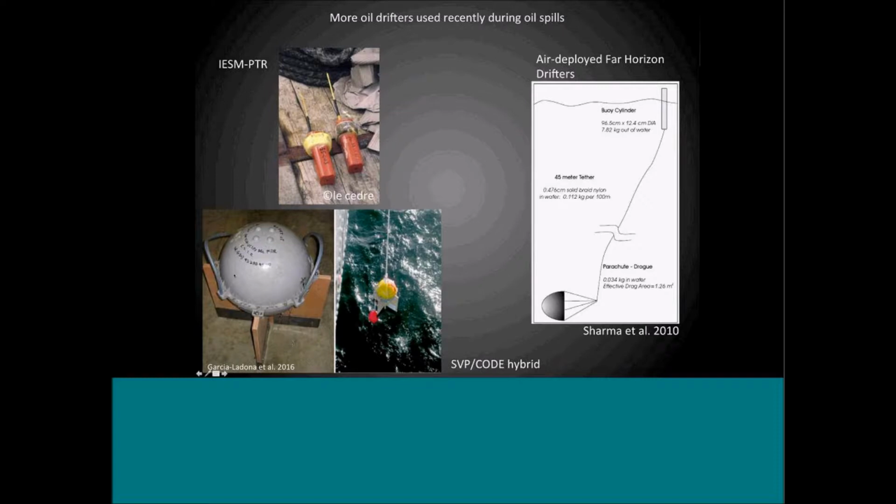Here is another one. As you see, they have tinkered a bit, and they have mixed the SVT surface buoy and its transmission capability with the cod to try to anchor it in the water a little bit better and to track the surface.